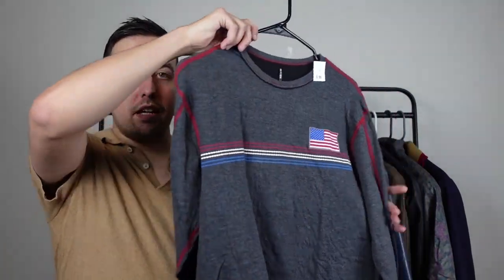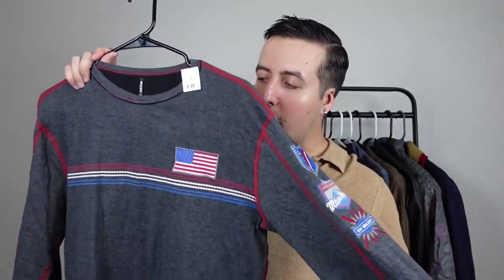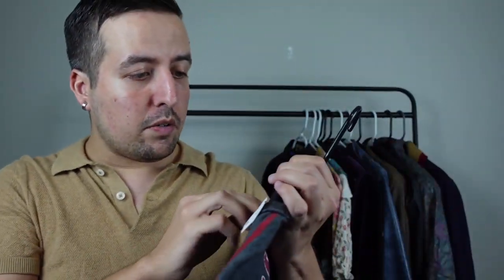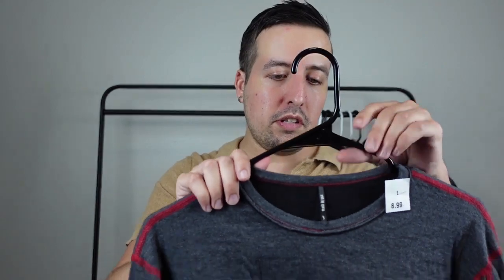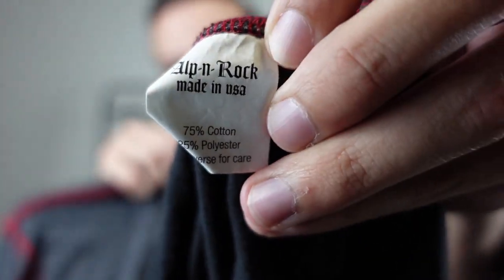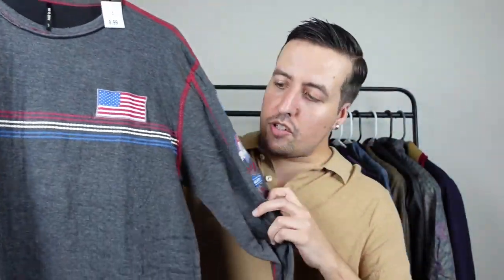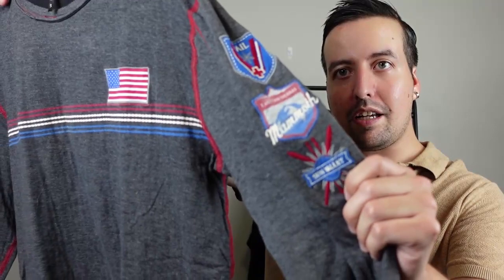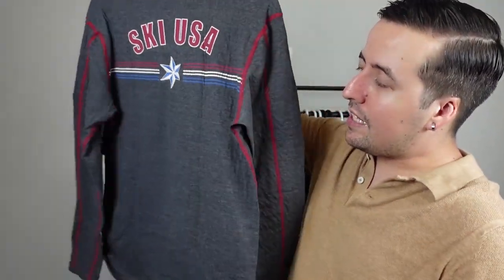It is a long sleeve t-shirt, and you can't really tell what brand it is just from the label right here. It just says made in USA, and it's a size 3, which is, I suppose, European sizing or possibly Asian sizing. But when you look at the hang tag on the interior, or the material tag, you'll see that it says Alp and Rock. And it's just a sort of graphic, embroidered. You can see it has patches here on the sleeve, and on the back it just says Ski USA.